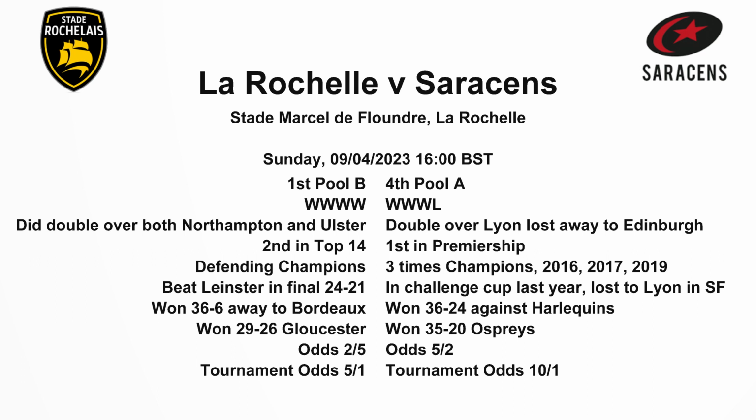In the round of 16, La Rochelle won 29-26 against Gloucester, and again they needed that late try to get themselves through. Saracens won 35-20 against Ospreys. Again, that was another close one, but they scored a couple of late tries to make it look a lot handier than it was. The odds for the game then: La Rochelle 5-2 on favourites, Saracens 5-2. Tournament odds are 5-1 for La Rochelle, 10-1 for Saracens.